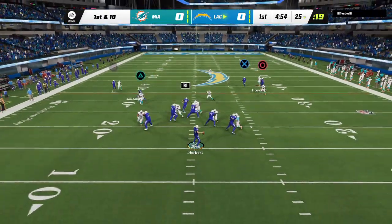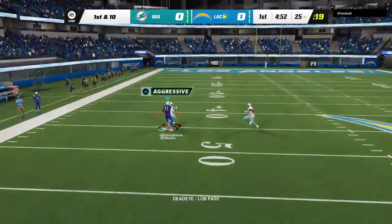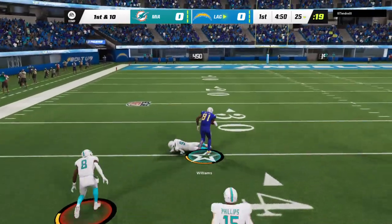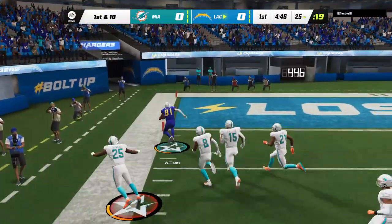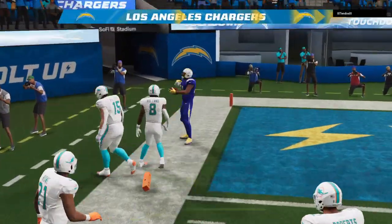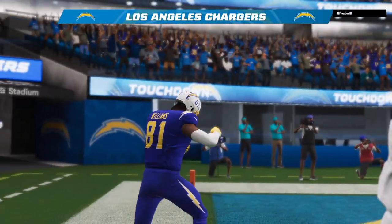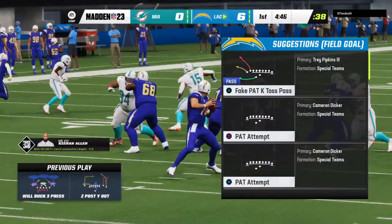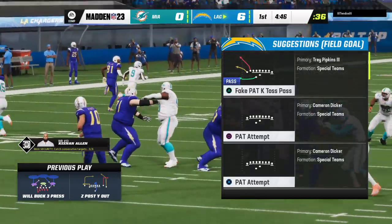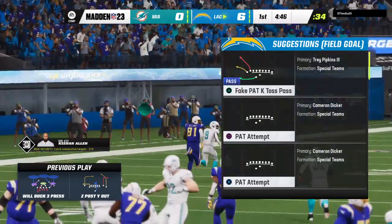Herbert going to go to the air right away. He's got a man complete. And he's free going down the left side. It's a foot race. Touchdown, L.A. Mike Williams, 75 yards. And the Chargers will claim the early lead as they're on the board first here tonight.